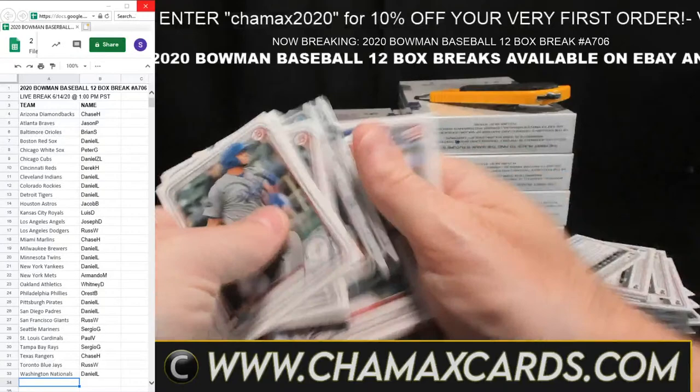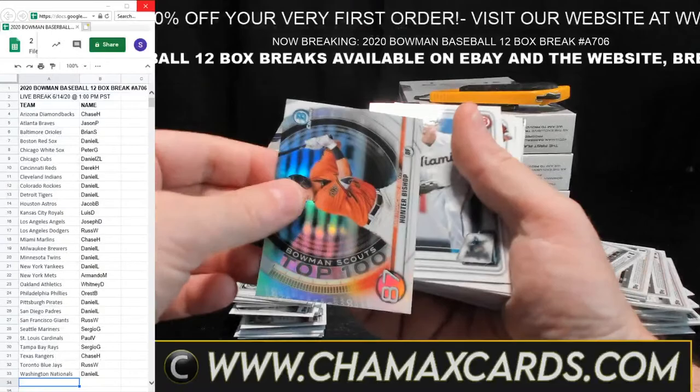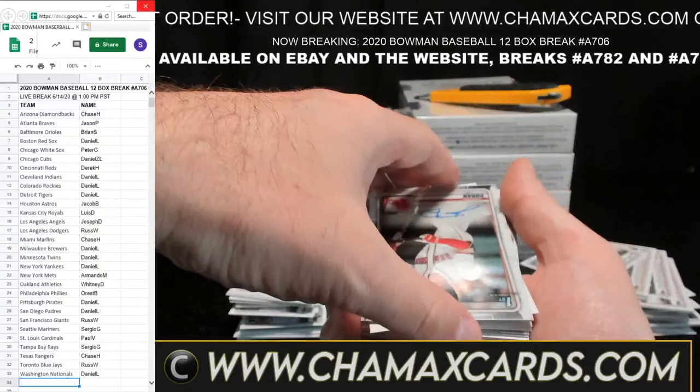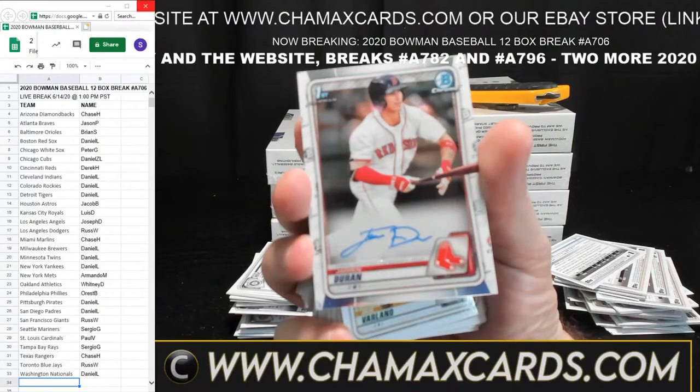Take this one over here. All right, what goodness is in here? Bishop for the Giants. We got a Red Sox auto, and it is... One second, let me just get this here without touching it. Jaron Duran for the Red Sox. There you go. There's your auto for Boston. Daniel L. Yet another auto for Daniel. Congratulations.